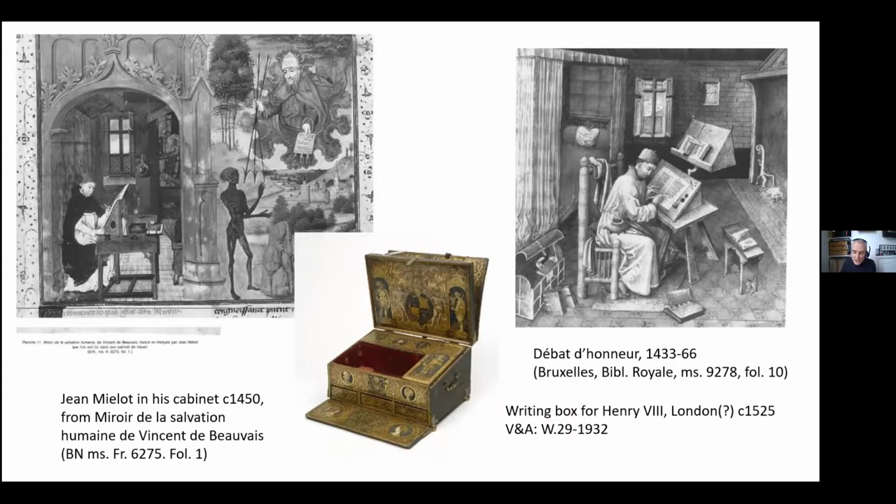My fifth deduction from this survey of illustrations is that scribes work seated, but that the type of seating varies.